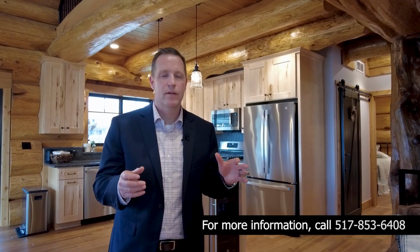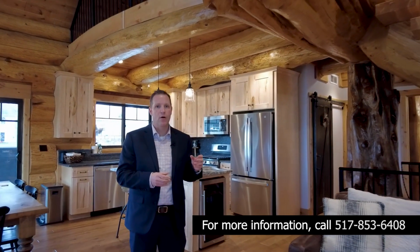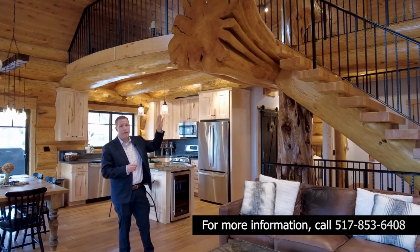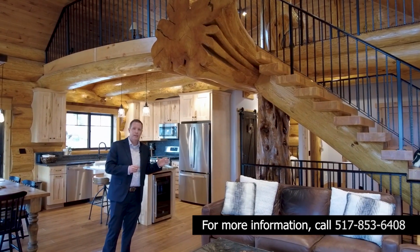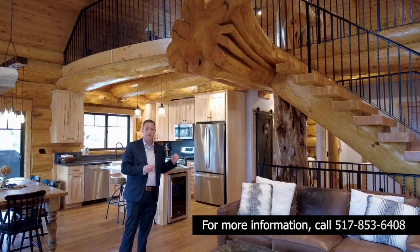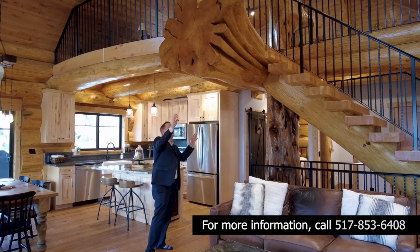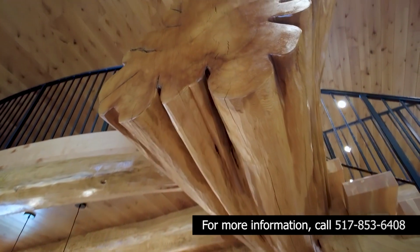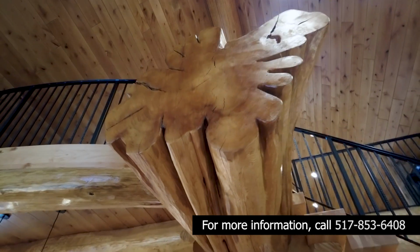I'm here at one of the trademark features, if you will, of a luxury Pioneer log home. This is what we call the flower of the home, and all of their custom log homes will have this particular feature. One of the things that's really cool is every log is dried outside for 2 or 3 years, and when they're ready to actually use it for a home, they hand peel it. And if you look up here, you can see the tool marks where it was actually hand peeled. This is what they call the flower of the home. It's one of the very unique features of a luxury Pioneer log home.